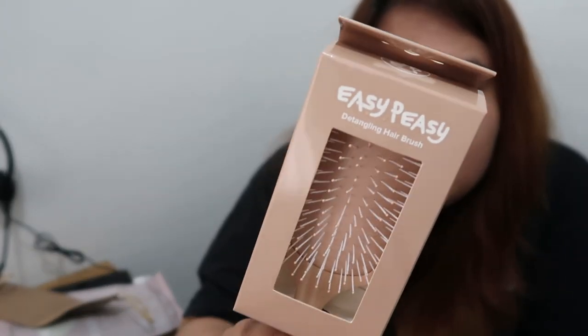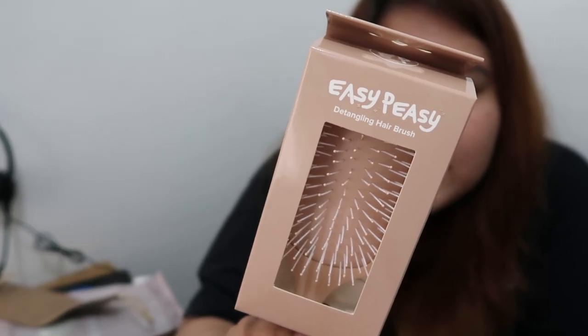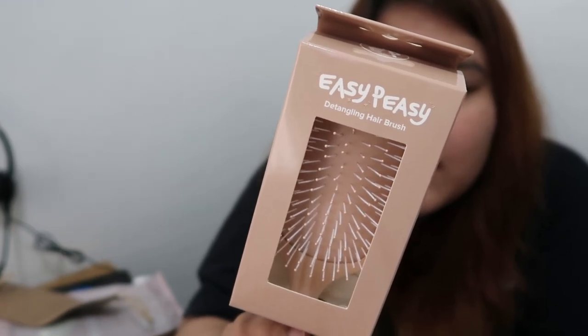Okay, so what are the claims of this brush? It says, our detangling hair brush smooths out tangled hair, effortlessly combs wet hair, prevents breakage, massages your scalp, gentle and flexible bristles, lightweight for easier use. So, to compare, ito yung ginagamit kong comb for the longest time because I always have tangled hair. And pagkapino yung suklay, parang mas nasisira yung buhok ko. Sira na nga siya with all the bleaching and coloring.